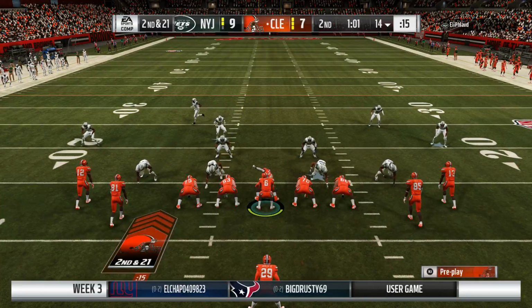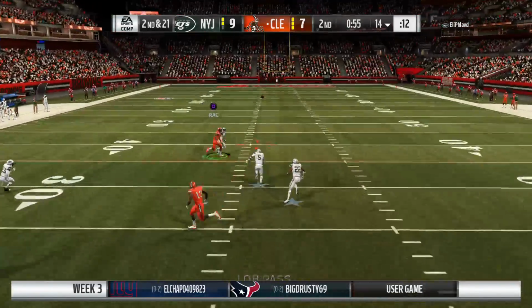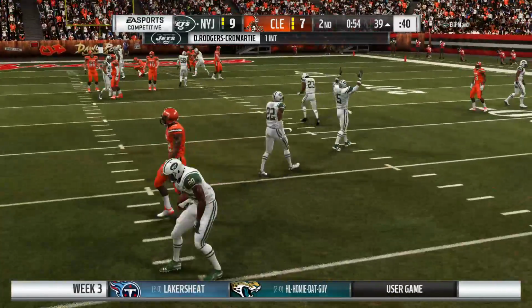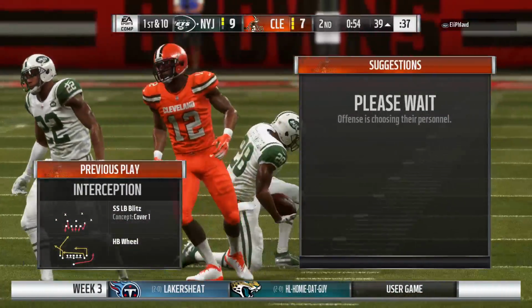Here we go now. Green 39. Green 39. Now a 2nd down throw for Mayfield into heavy traffic, and it's intercepted. Picked off by Dominique Rodgers-Cromartie, and his guys are going to take over at the 39-yard line.